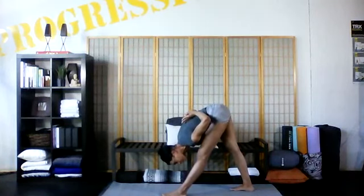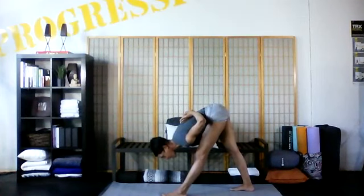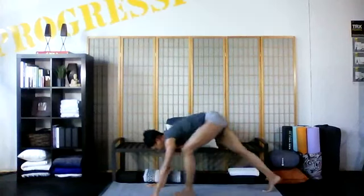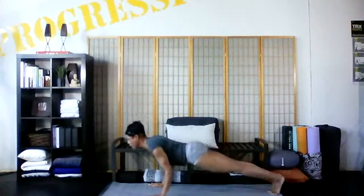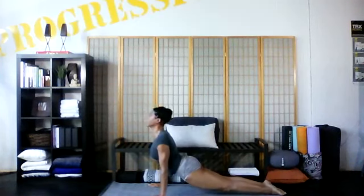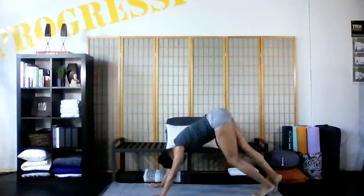Three, right? Not your forehead on your knee. Two, it's your chin on your shin. And one, hands down, our first Chaturanga Vinyasa. I'm just going to step back, hold it firm, drop down into Chaturanga, and then take my upward facing dog, long straight legs, and downward facing dog.